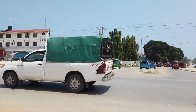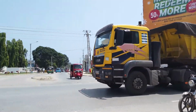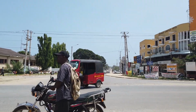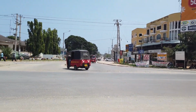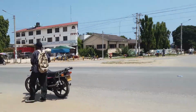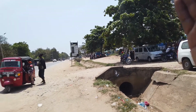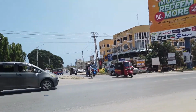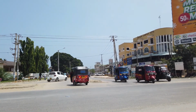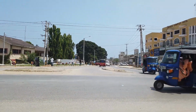So guys, there is a junction here. We will do a video on it. This is to the beach, Diani Beach. See, that is the main Diani Beach. This is from Mombasa, from Kwale. And this is to the south coast, that is Lunga Lunga or Dar es Salaam. And this is to Diani Beach, Ukunda Beach, and the beaches that are on the shores of the Indian Ocean, man.